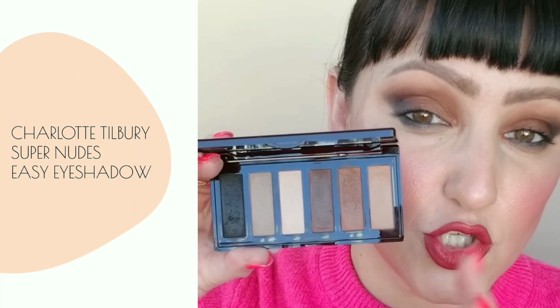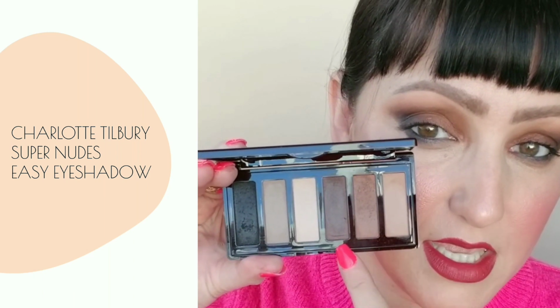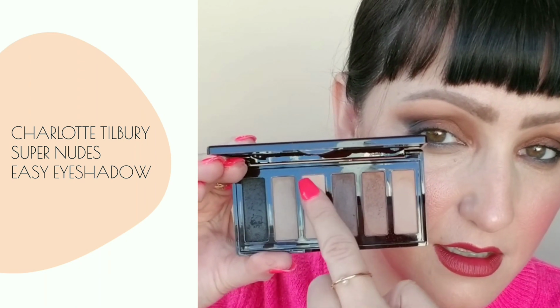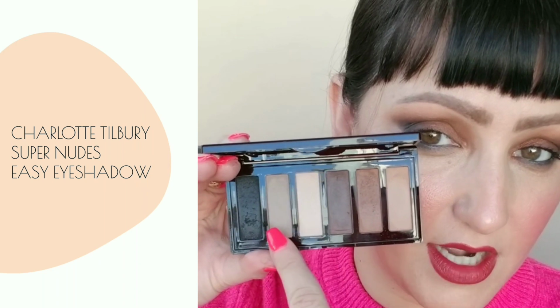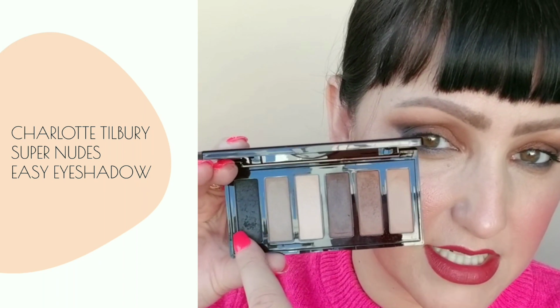So this has 2 different modern eye looks. There is 3 here and 3 here. This is your primer shade, and this is your primer shade. This is your enhanced shade, and your enhanced shade, and your smoke and define shade is here and here.